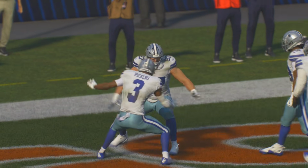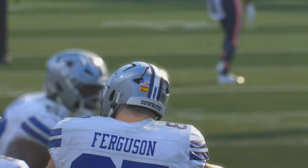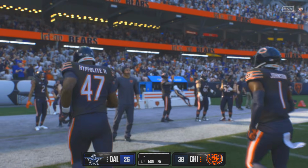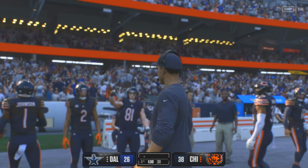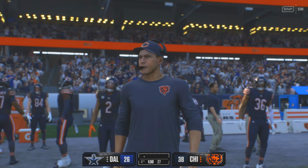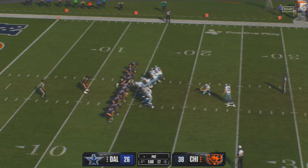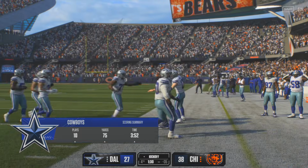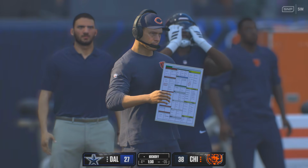Jake Ferguson, 27 yards. And the Cowboys have got it back to a 2-score game here in the 4th. Aubrey now for the point after. And that one makes this an 11-point deficit now. Makes the score Bears 38. So the drive goes 75 yards, 10 plays. And it culminates in a Dallas touchdown.